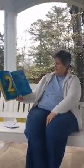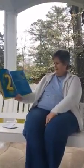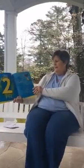My buttons, my 2 groovy buttons. My buttons, my 2 groovy buttons.